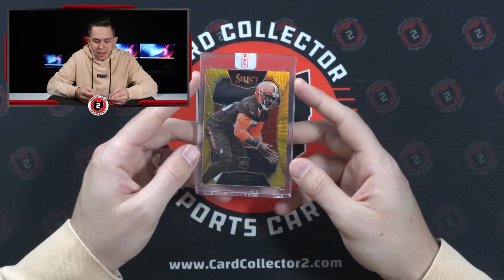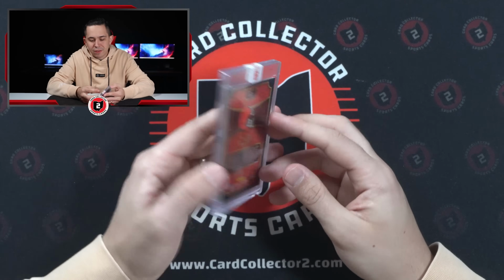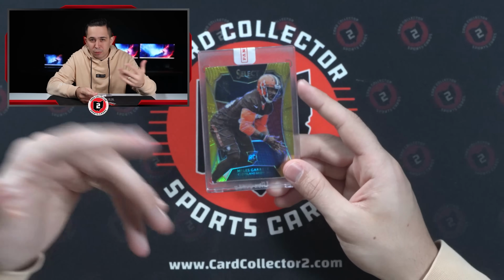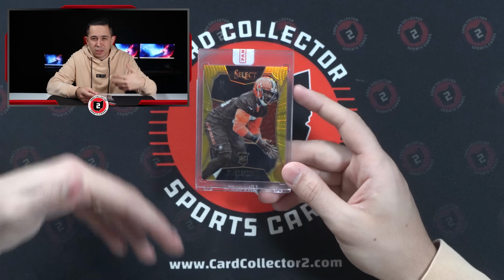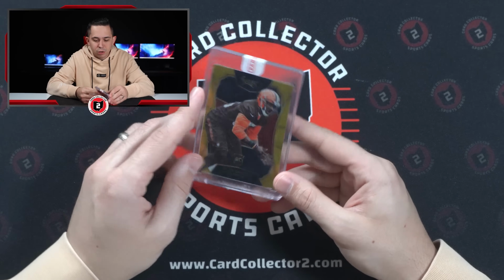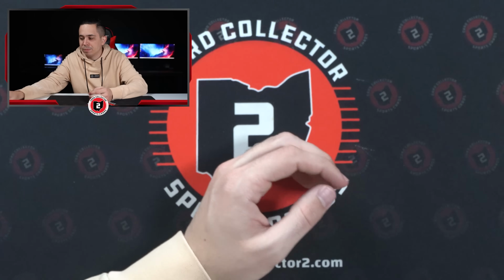He's going to have a few from Select. He'd have Prism, obviously, but XRC obviously has been really popular over the years as it's developed to turn into autos, other things, but a gold of the best defensive player in the league. Don't mind having that one.